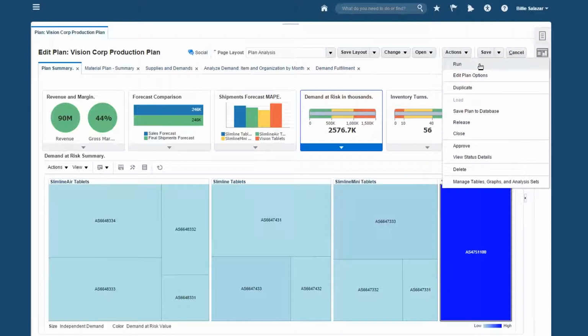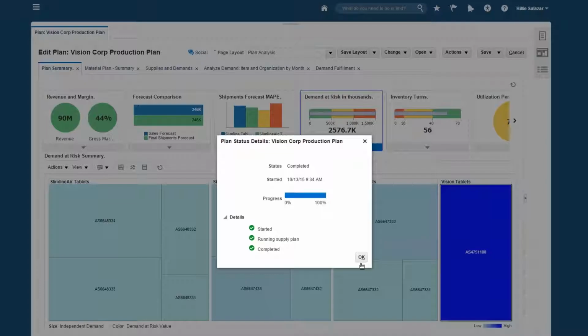So I'm going to run a simulation. I'm going to rerun my supply chain plan in real time, and this comes back in a matter of minutes. This is a very fast type of in-memory supply chain planning process, and a great example of Oracle Development's initiative to make better decisions faster. I can now run a supply chain plan and replan and simulate in minutes.